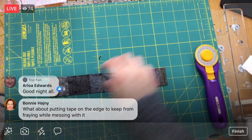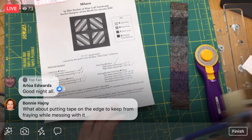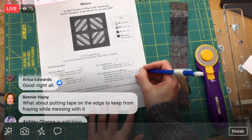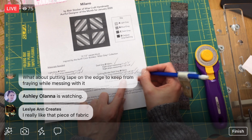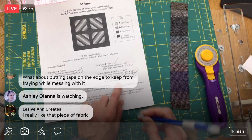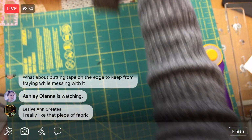Okay, we did it, you guys. All right, so let's check this off. We did all of this. So 2 strips. Yep, we did. Only need 1 strip of this. We had 2 strips of both of those. Awesome, awesome. Let's just peek at what this is gonna look like.